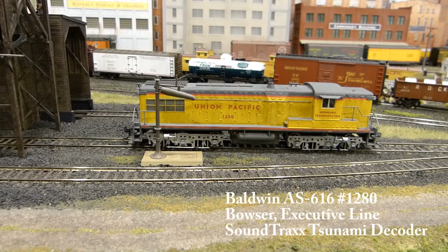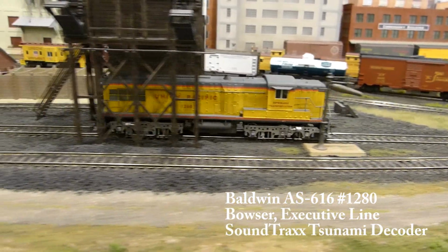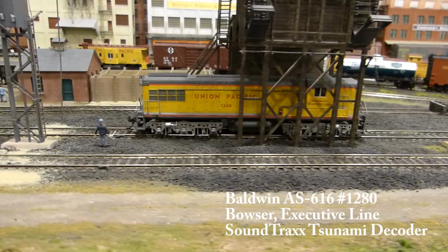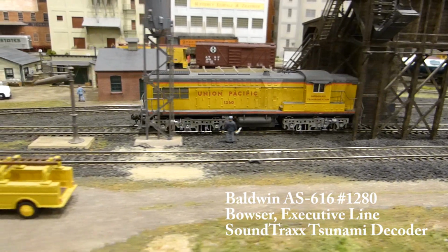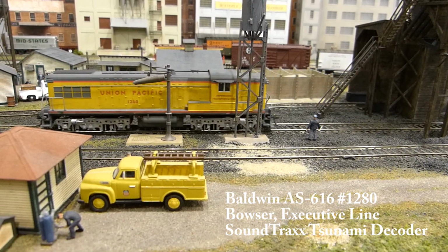The main line of the Willow Creek is serviced by a collection of Alco, EMD, and Baldwin road diesels. First up is the 6-axle Baldwin AS616 diesel, the only Baldwin diesel on the layout.